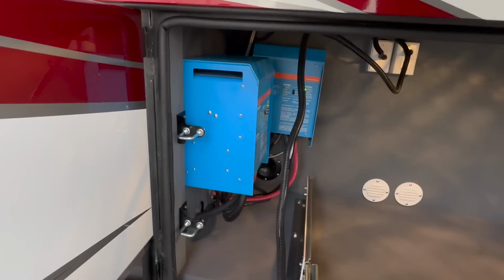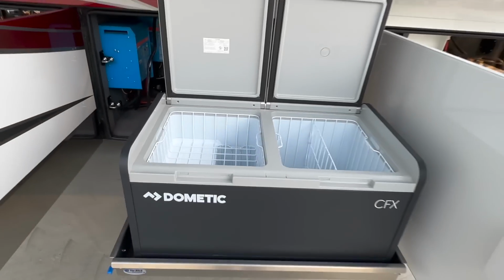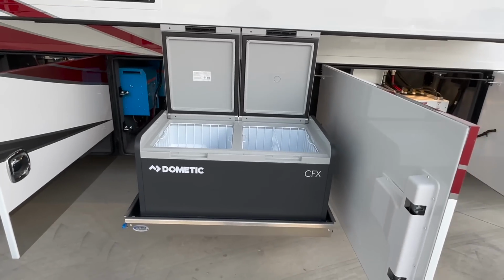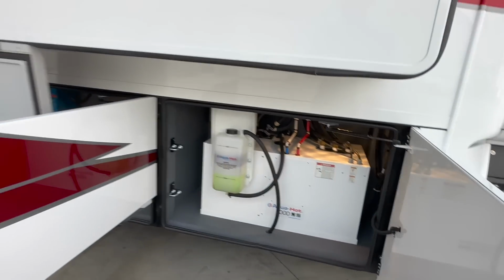Dual Victron Energy 3000 watt inverters. Outdoor cooler, brand new, it's never been used. The Dometics, so you can freeze meat, put your beverage of choice in there, whatever you want to do. 600D Aqua Hot. So something I want to touch on.